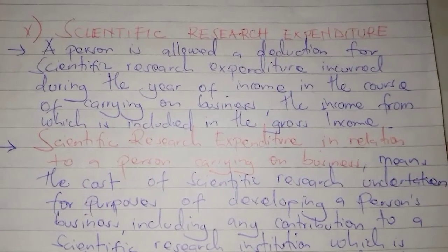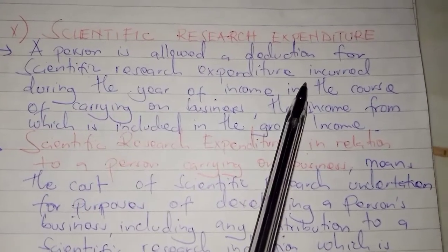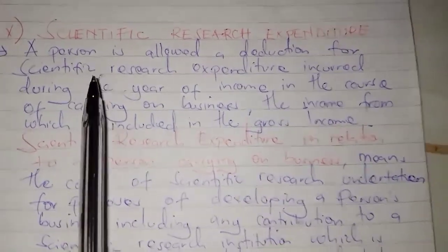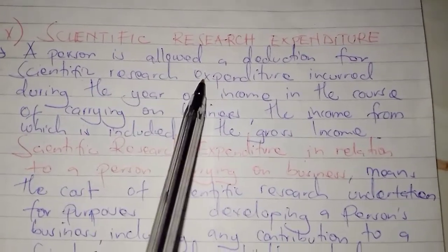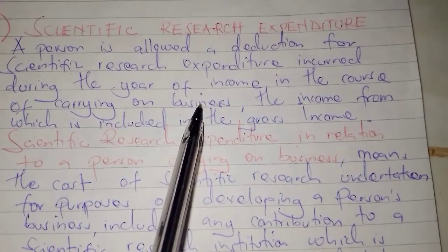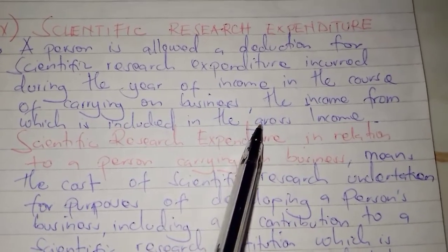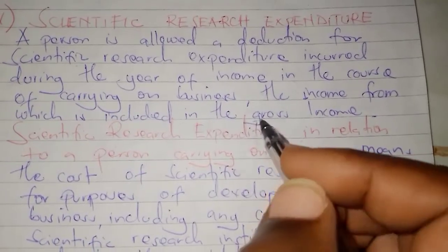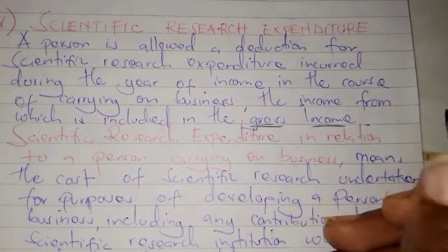Another expense that is specifically allowed is scientific research expenditure. A person is allowed a deduction for scientific research expenditure incurred during the year of income in the course of carrying on business, the income from which is included in the gross income. The income must be included in the gross income. You should note that. It is key.